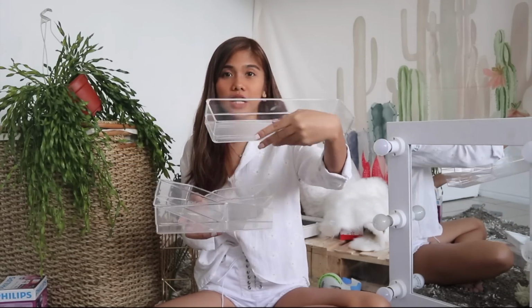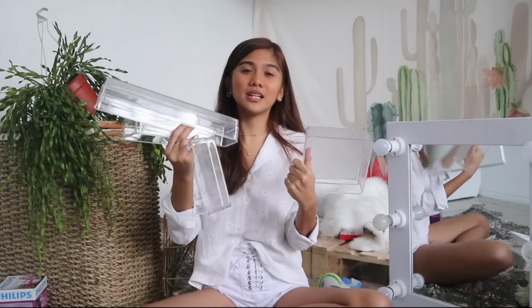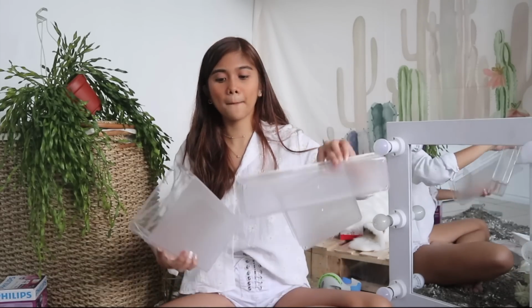Now, let's first start with Ace Hardware. I got these acrylic ones. This is actually for my makeup. Now, I really love the quality of these acrylic organizers because it doesn't look cheap at all, even if the price is really affordable, like compared to other acrylic organizers out there. If I'm not mistaken, nakuha ko na tong apat na to for around 600.